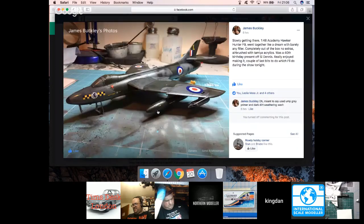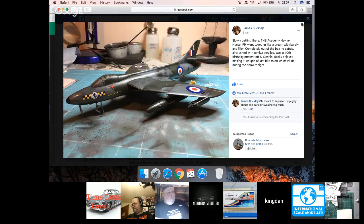James Buckley is slowly getting there with his 1/48 Academy Hawk Hunter F9. It went together like a dream with barely any filler. It's completely out of the box, no extras. It's airbrushed with Tamiya acrylics. It was a 40th birthday present from Cy Dennis. He's really enjoyed making it. A couple of last bits to do, which he's going to do during the show tonight. Cool, excellent. He's doing a really good job on that.